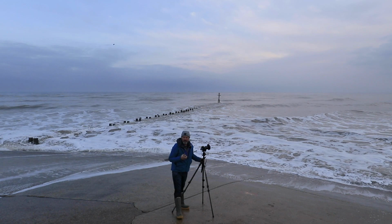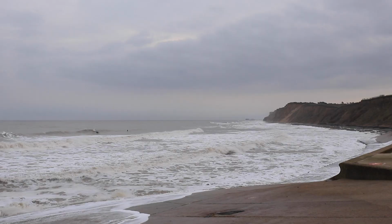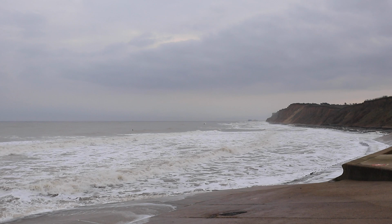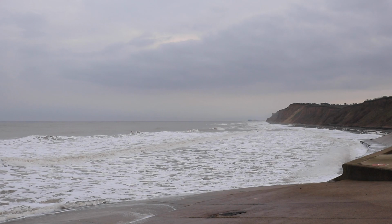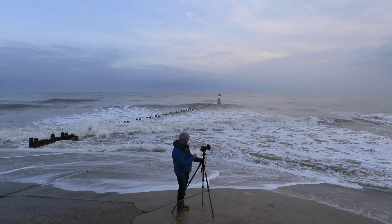The sky is quite interesting and there is a little bit of light shining through here. I'm not convinced I like the sea defense in this, but the way that the sea is coming up and then starting to wash back over the concrete sea defense, it does look interesting. So I'll take this, I'll show you guys the image, and then we'll move on.